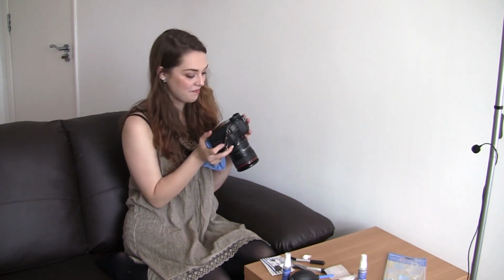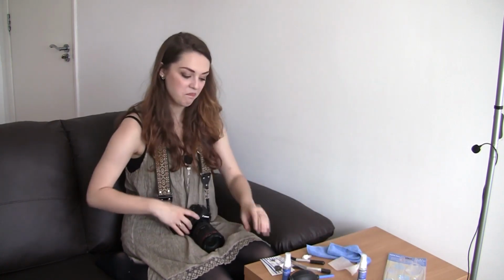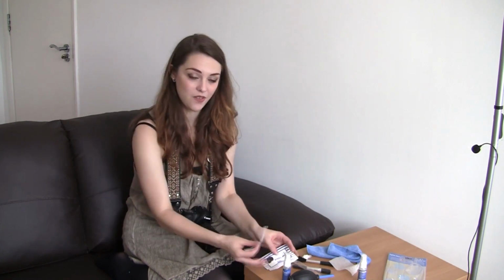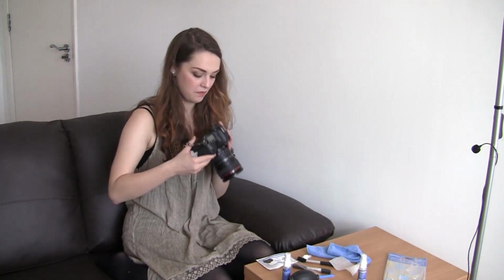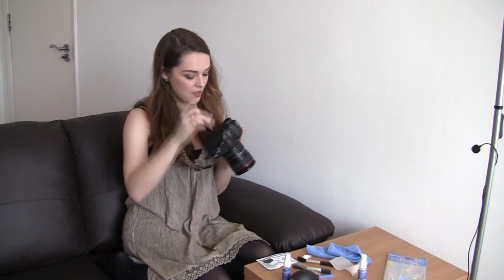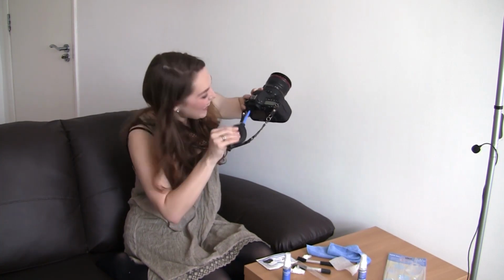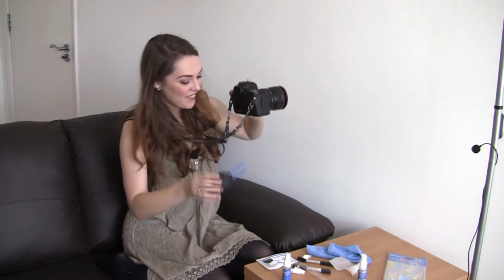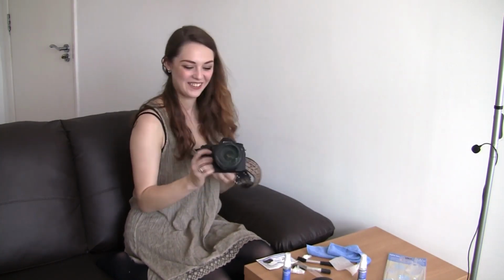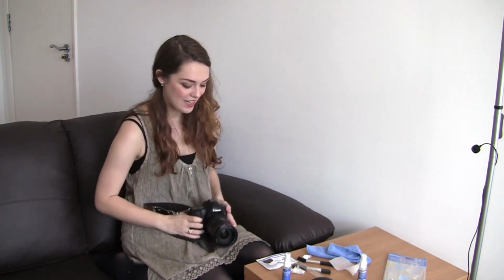Well, there we have it. Lens cleaned. This is cleaned. Gonna find her a wipe as well. That's largely dust, so I tell you what we need. There we have it. It's like it's brand new. That, my friends, is a really clean camera.